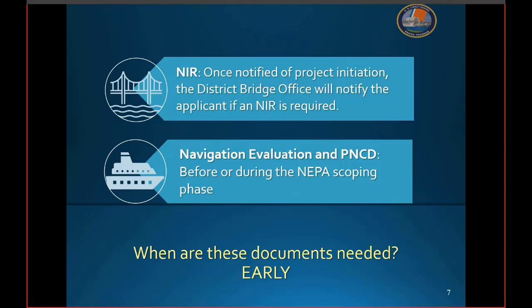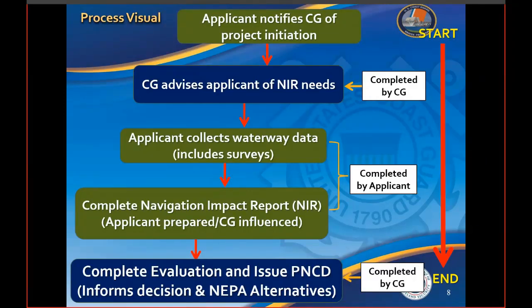Please note that the PNCD has a 3-year shelf life. If a project takes longer than 3 years to get to the permit, reach out to the district bridge officer, your point of contact. Remember, early and often communication can often prevent a world of setbacks. And I know there were a lot of questions already about that timing, that 3-year period. If the bridge project is still in the design phase and it is going longer than 3 years, touch base with the Coast Guard District Bridge Office and they can let you know if they anticipate any big changes or if there is a need to do a reevaluation of that PNCD.